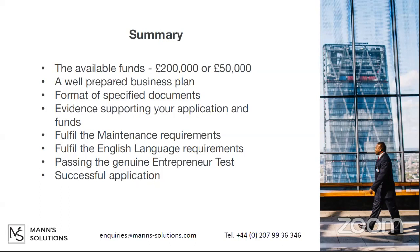And ideally, you would want to produce 6 months' worth of bank statements if your funds are kept separately as well. That's your maintenance funds. There is a specified format that the bank statements themselves will be able to show, and make evident that you have this money held and how long that money has been held for as well.